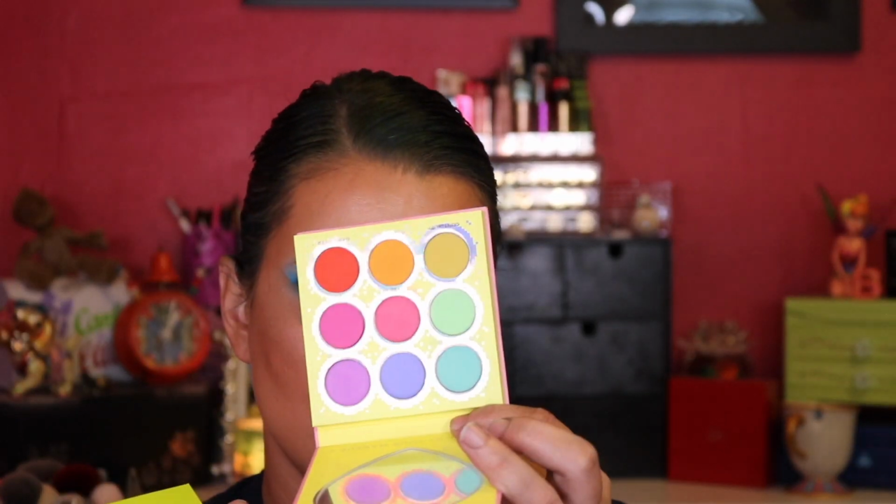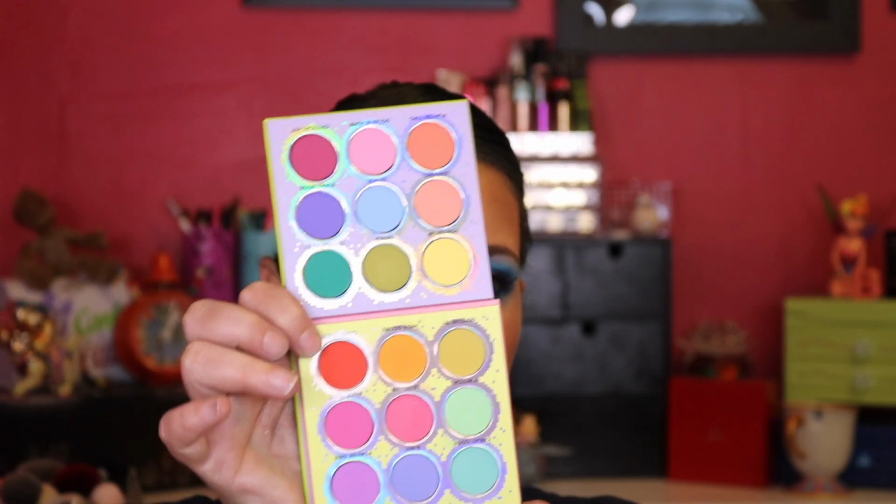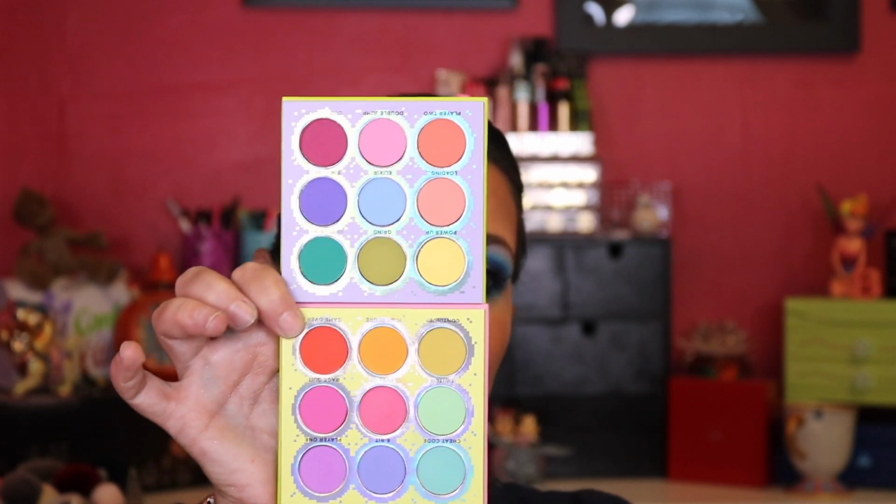And I love these little mini palettes. So we have the Fun Size, which are great pastels. And the Fun Size 2, which is a little bit grungier. I think it's a little similar, in my opinion, to the original Fun Size, like when you look at them. But I think that they complement each other really well. So I do like that.